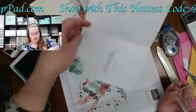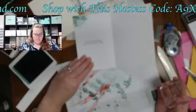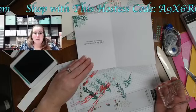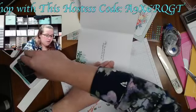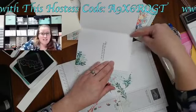So just a little greenery in the corner. I don't know if I'm going to be able to do it in this corner. Maybe I'll just do it in the outside corners, because otherwise I'd have to mask that off.